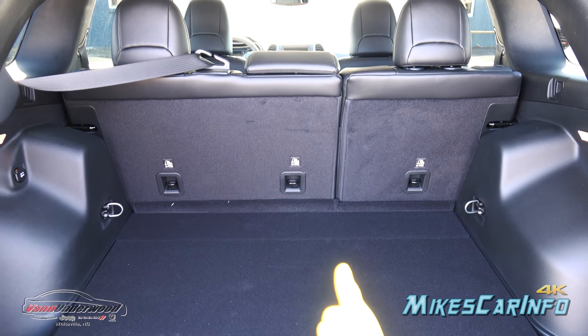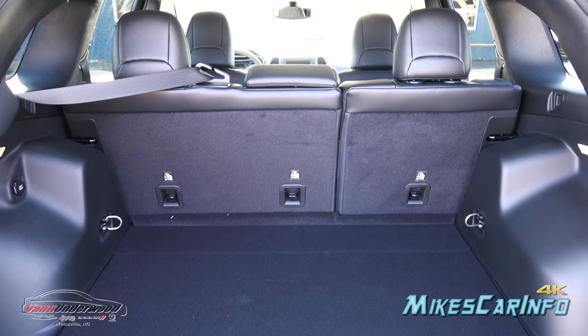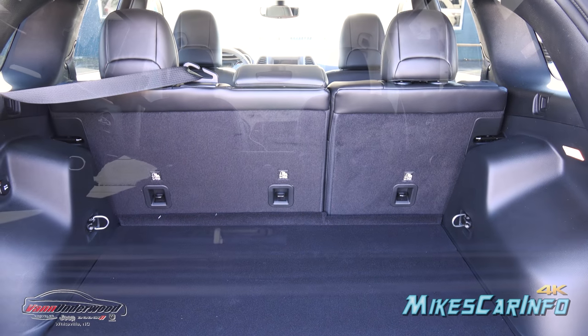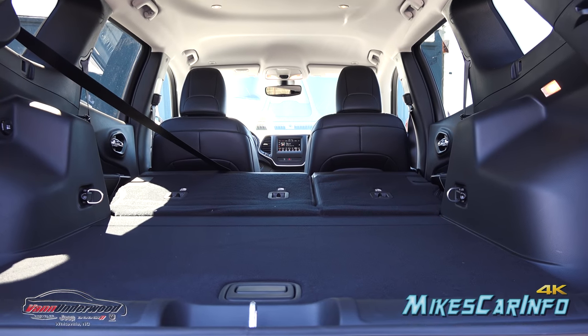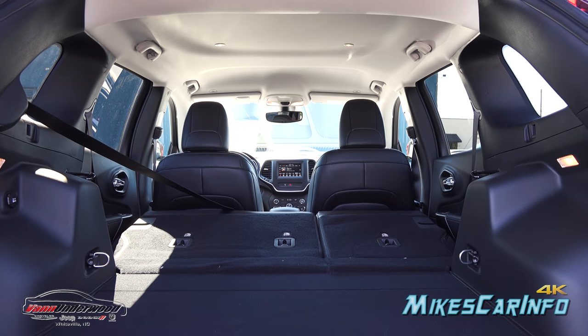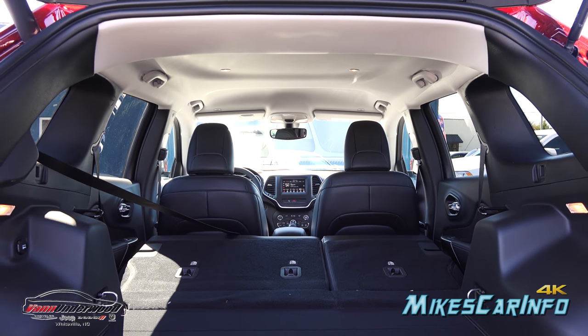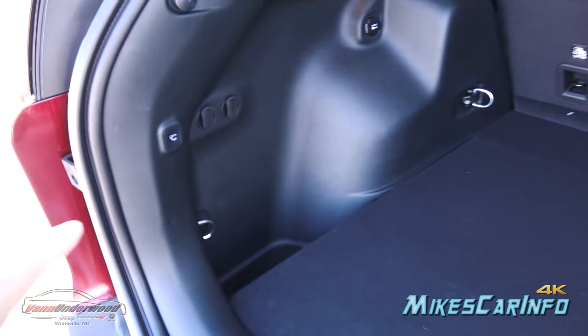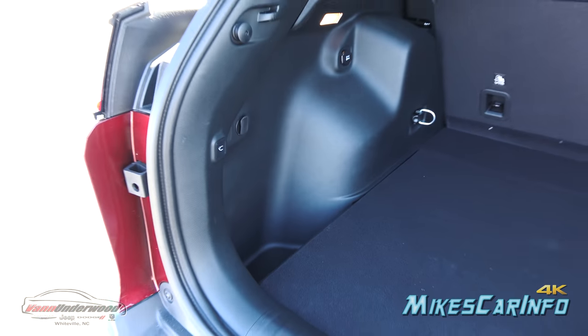Okay, so you'll notice that the split is right here on the seats, and I can fold down this seat or the other one to add to my cargo space while still maintaining passenger, or I can fold down both of them and get this massive cargo space back here. To lower the power lift gate, I can of course use the key, or I can just push this button and step back.